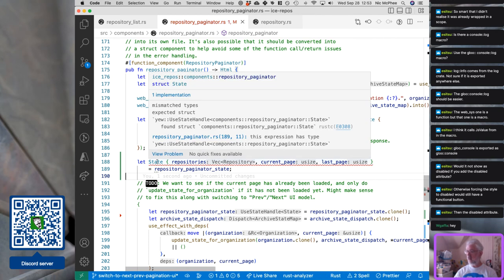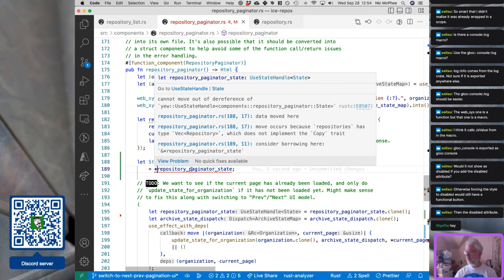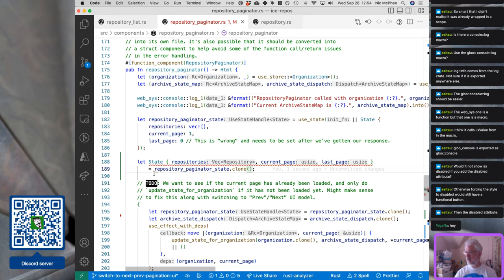So that did not like that. So I need to deref this to get it to be an actual state. No, that didn't work. Clone. No, this is not going to work. So we are going to have to, so then do we deref the clone? No.